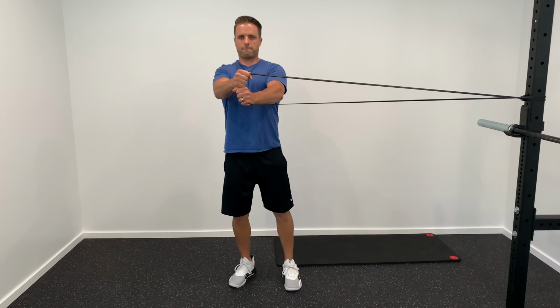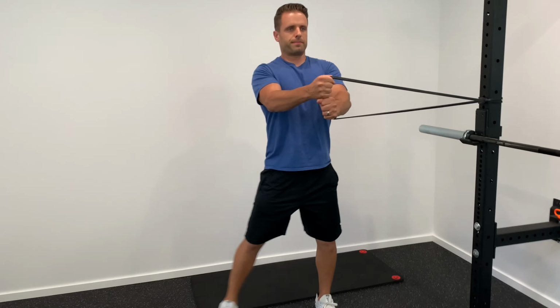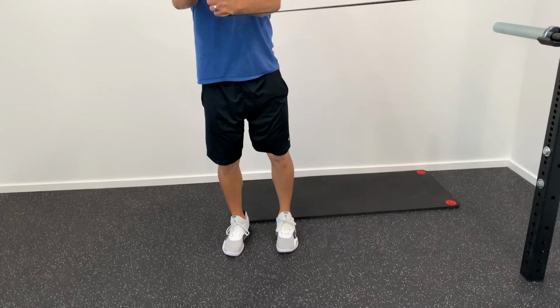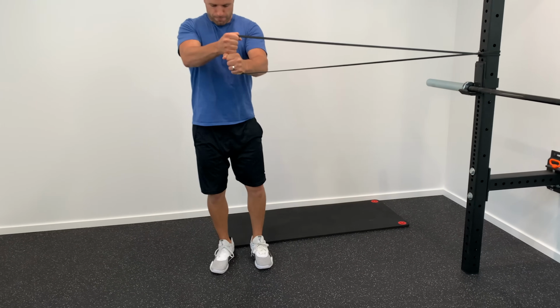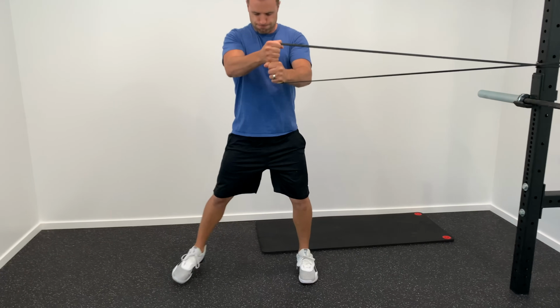What are we doing with this exercise? We're actually resisting that rotation motion. Our obliques, both external and internal, are active with this exercise, but we're in an upright posture, so we've decreased the pressure on the disc, and we're not introducing a ton of rotation into it, thereby decreasing the pressure on our lower back even more.